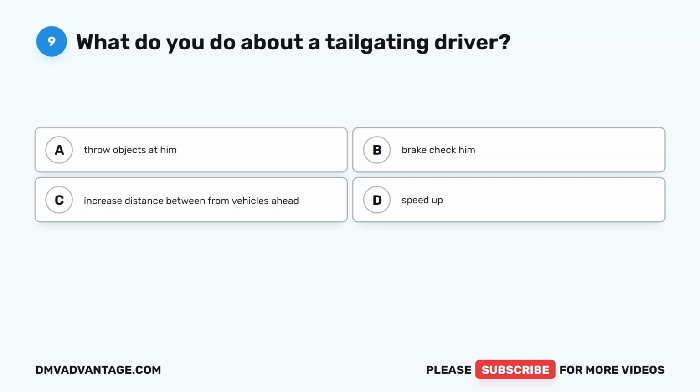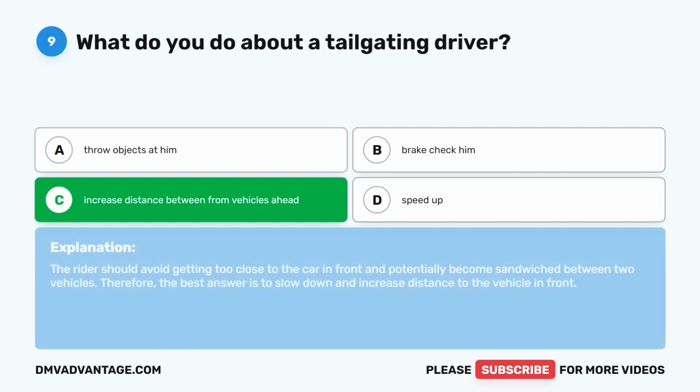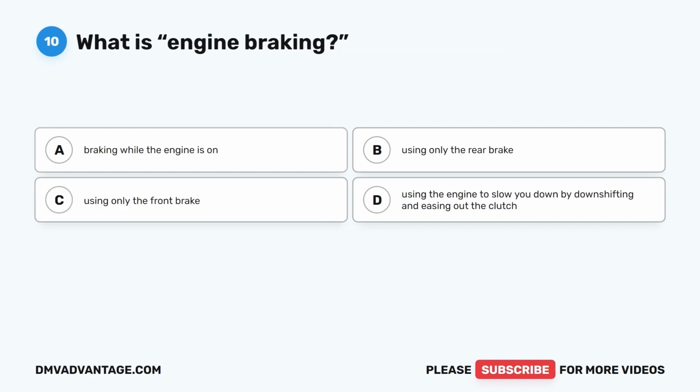Question 9. What do you do about a tailgating driver? A. Throw objects at him. B. Brake check him. C. Increase distance between you and vehicles ahead. D. Speed up. The correct answer is C. Increase distance between you and vehicles ahead. The rider should avoid getting too close to the car in front and potentially becoming sandwiched between two vehicles. Therefore, the best answer is to slow down and increase distance to the vehicle in front.